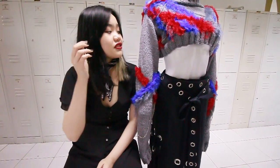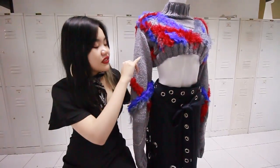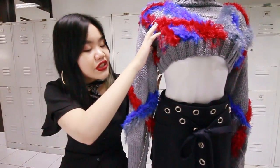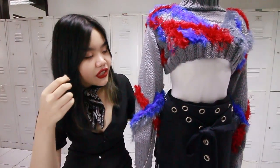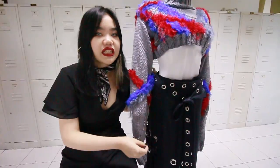And the construction is inspired by nets. As you can see the knit right here. Between the knit, I need a space to put these yarns in. And for the metal element, I put it on the skirt, on the eyelets, I add a lot of it.